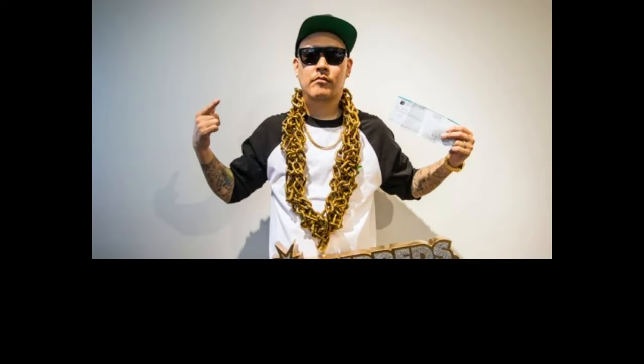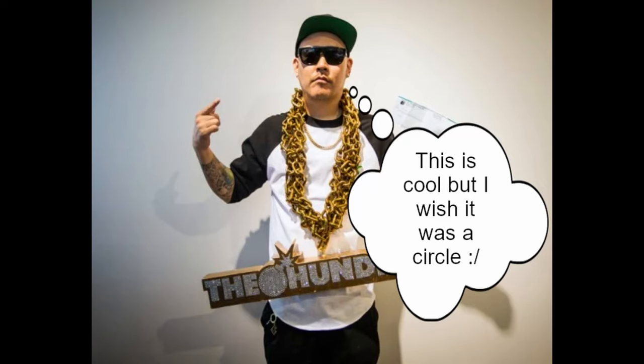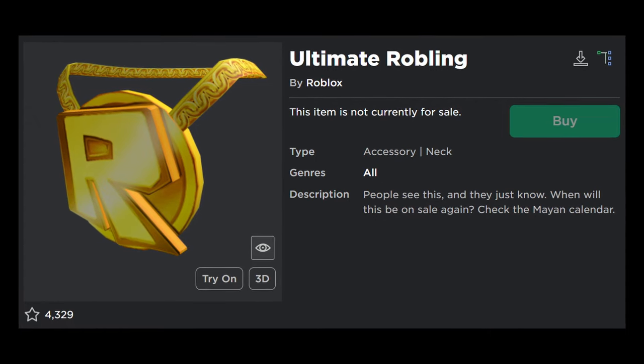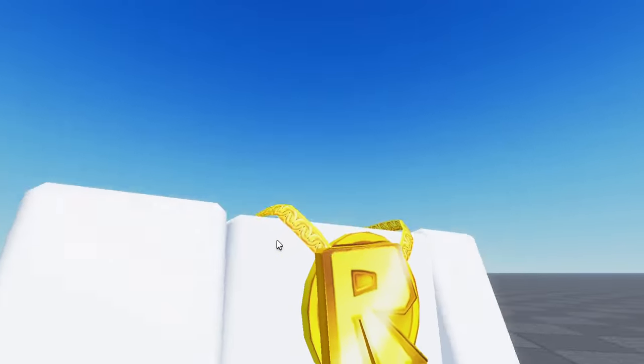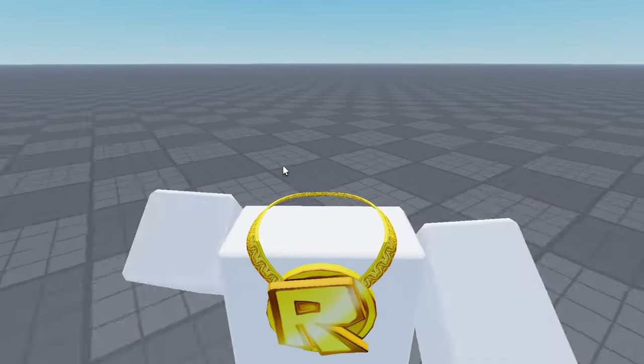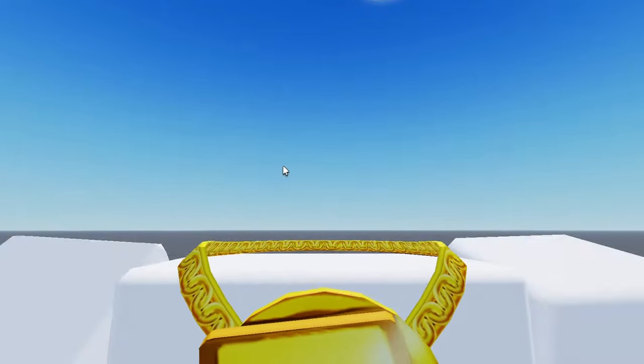Have you ever wanted to flex all your wealth in an absurdly obnoxious way that involves a giant cylinder of gold that's nearly as big as your head hanging around your neck? Well, you can't, because the ultimate Robling necklace hasn't been on sale since 2017. But if you have, then this accessory is for you. The only problem other than it not being on sale anymore is that whenever it did go on sale, the time that it would be on sale for was infamously short.